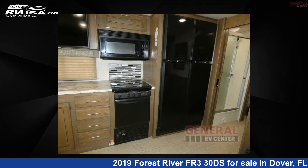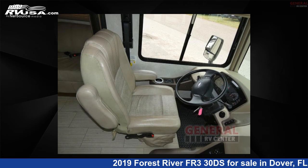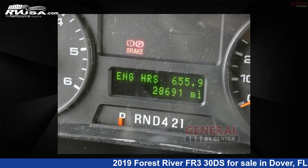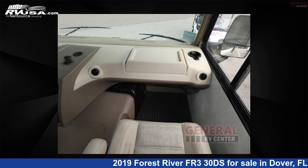This used Forest River is 31 feet 0 inches in length and features sleeps 7, Slideout, and 57 gallons fresh water capacity. The floor plan layout of this Class A features Bunk Over Cab, outdoor entertainment. This 2019 Forest River FR3 30DS is built on a Ford chassis.